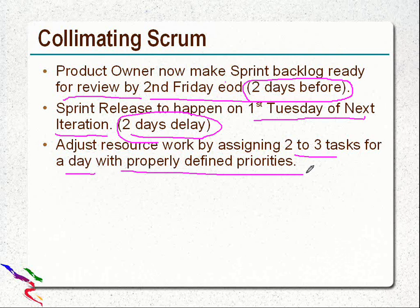Now at initial look, if you define 2 or 3 different types of work to a resource, it seems like more work, but it actually doesn't. Working on one similar type of work, the same work for the whole day, makes the team member very fatigued or puzzled. Context switching once or twice in a day actually refreshes your mind. So that will result in better productivity also.